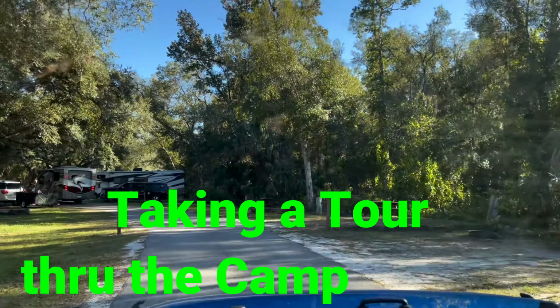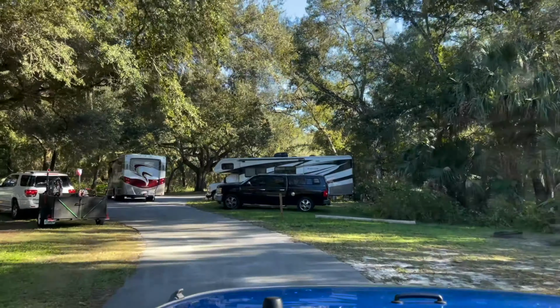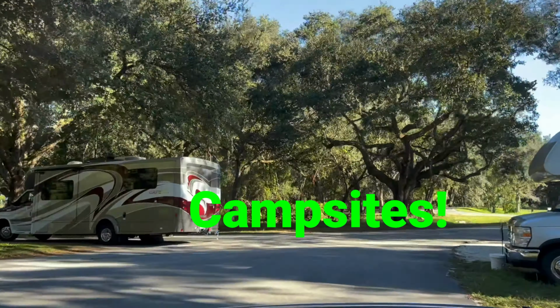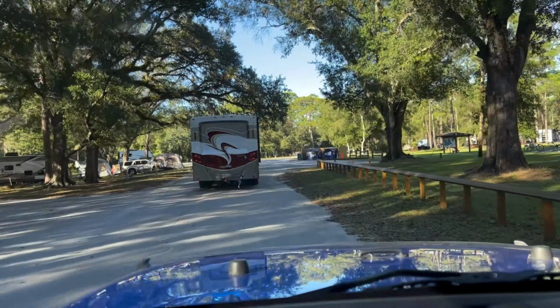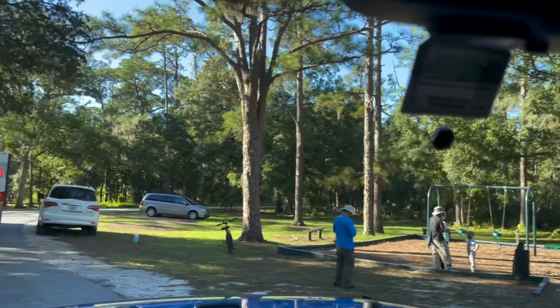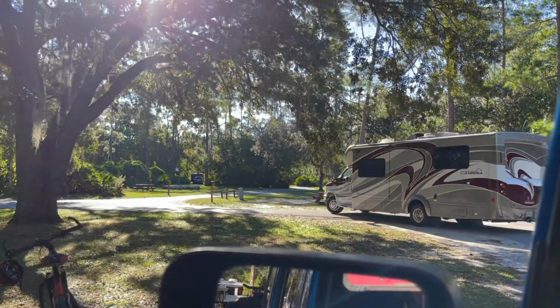We are taking a tour through the campground. You went straight, you should have taken the fork to the right. Highland Hammock State Park was a little bit different this time. They had some roads closed off, so maneuvering around in the campground was a little bit tight. We were pleased to find, as usual, our 30 amp service and water hookups. And the dump station was paved and easy to get into when it was time to go.